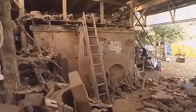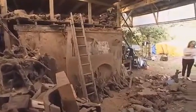I'm at Barley Harbour at Casey's Sculptures to meet Kevin Casey to find out how he's followed in his father's footsteps to create magical sculptures out of pieces of bogwood which are over 5,000 years old.